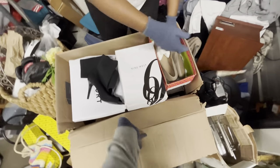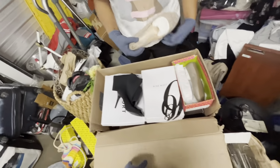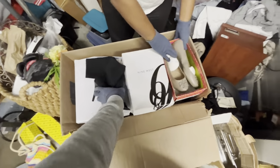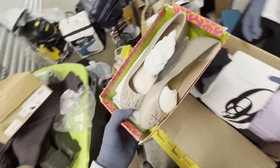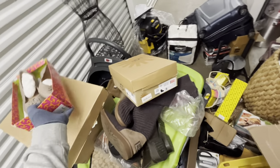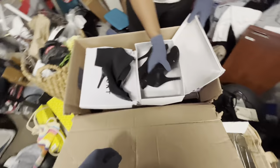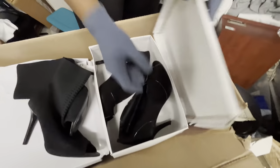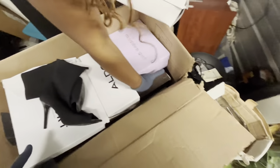Tori. Yeah, I'm learning a little bit. Okay, we got some Tory Burch. Tory doesn't sell like it used to, but it's definitely going to go. Oh, it doesn't sell like it used to? Ooh. What's that? All right now, baby. Can't do nothing with that. Okay, so we got some Manninger.